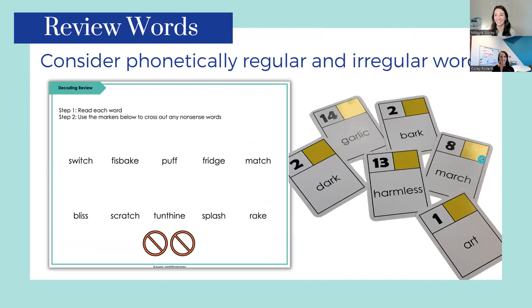No worries. Also, we can think about reviewing words. So when we're reviewing words, we might want to be considering both phonetically regular and irregular patterns. So if we're reviewing words, we will likely want to be thinking back to those syllable types. So for example, let's read some closed syllables if we've already moved on to a different syllable type.